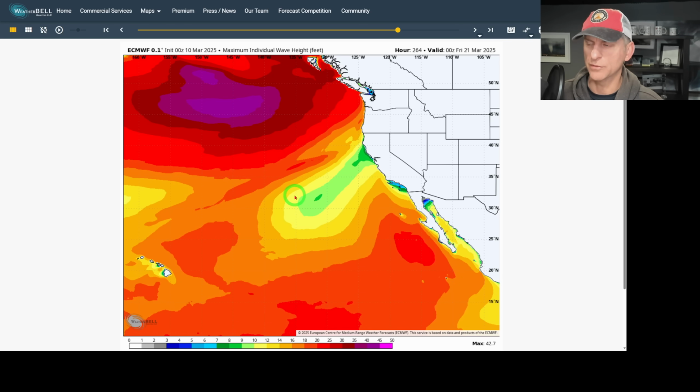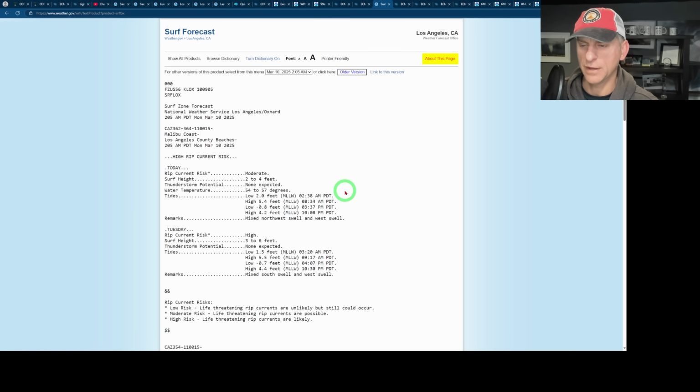As you can see, then maybe a little bit of a break as we go through the following portion there, but that's way off in fantasy land. But the takeaway from that is over the next 10 days, off and on big wave action up and down much of the coastline in California.